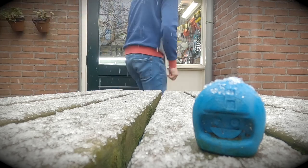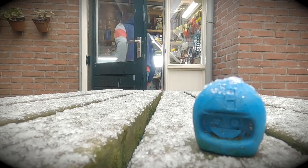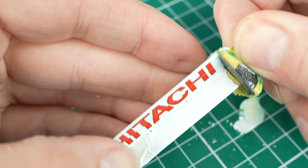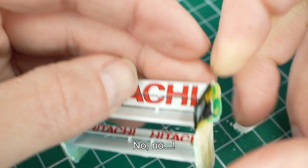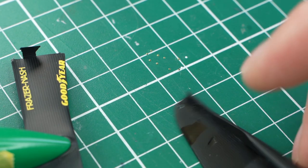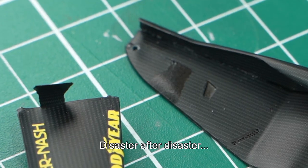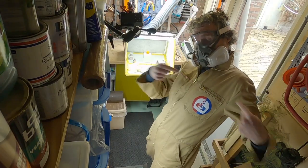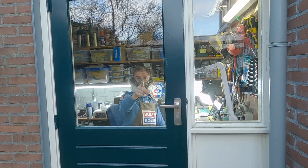In this first video of Hobby Robby, you will see me having a disastrous paint job. Having a disaster with peeling off tape. No, no. And having another disaster. No, look at this. With my decals. Disaster after disaster. But I still will be trying to build a scale model Formula One car.